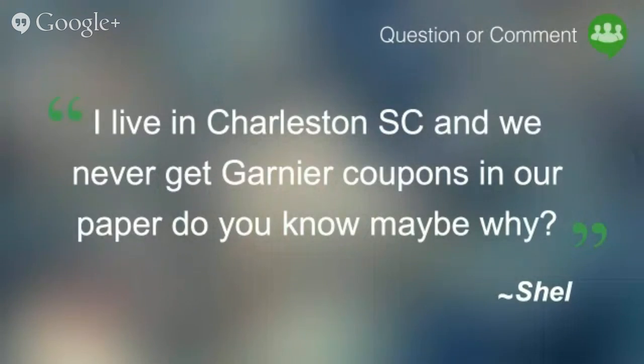A question for Shell on regional variations. Shell, this is actually the reason why the database on Southern Savers has so many different papers, because every city gets different inserts. So the bigger your city, the better your inserts are. And if you live in a smaller city, you actually end up with a lot fewer coupons on a normal Sunday. And it's hard for folks that live in Charleston, because folks in South Carolina anyway, you feel like you're the heart of South Carolina, but you actually don't have the biggest paper. The State out of Columbia is the biggest paper in the state versus the Post and Courier out of Charleston.